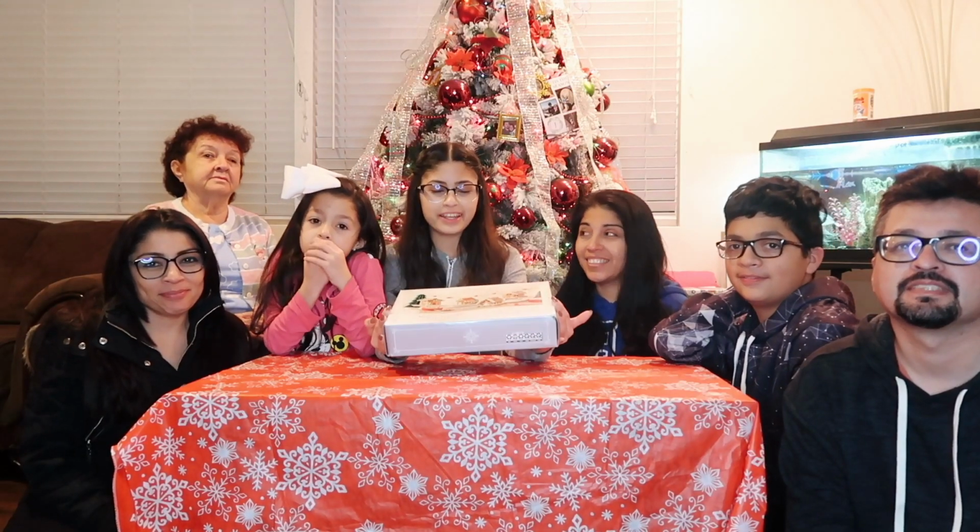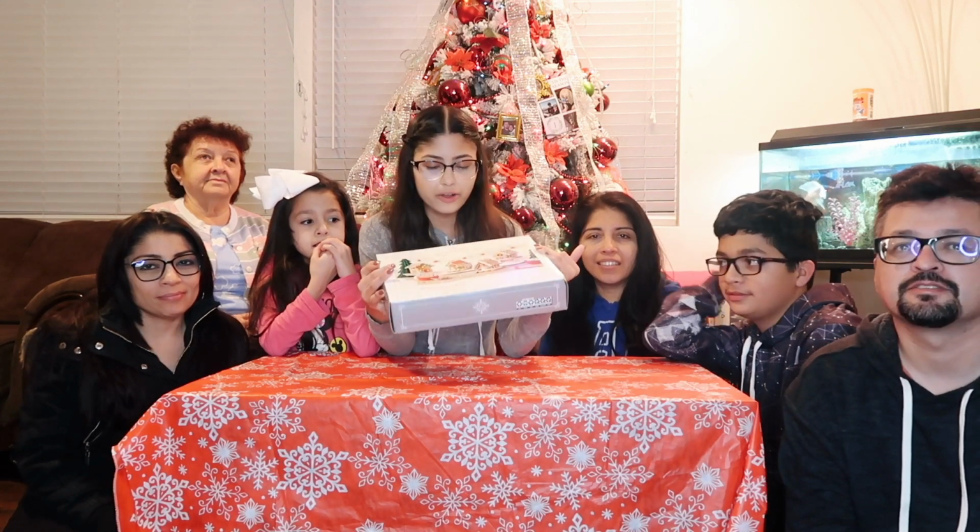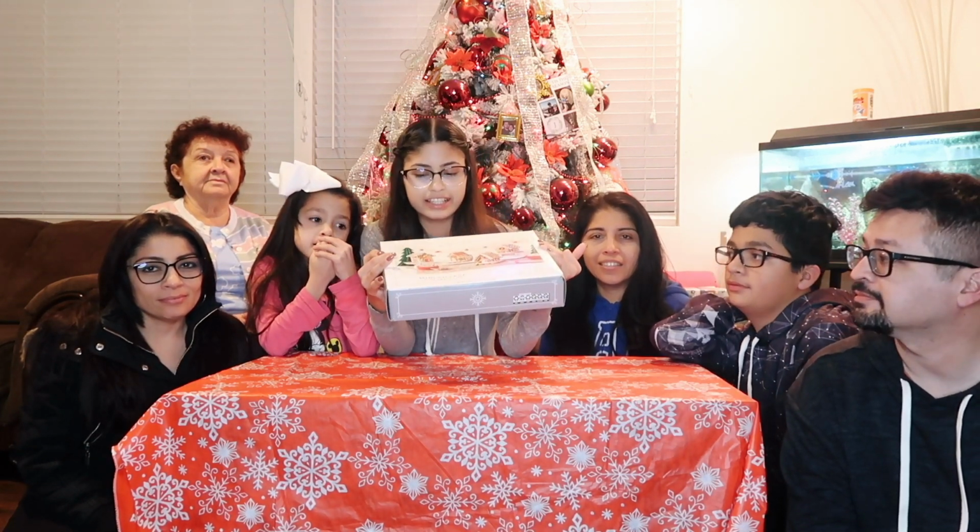Today we're going to be doing these gingerbread houses and we're gonna be divided into teams and we're gonna see who does it the best. So let's get started. So we bought this box at Target and it comes with four little miniature houses and they're super cute. It comes with icing, the cookie, candy, and little slime.